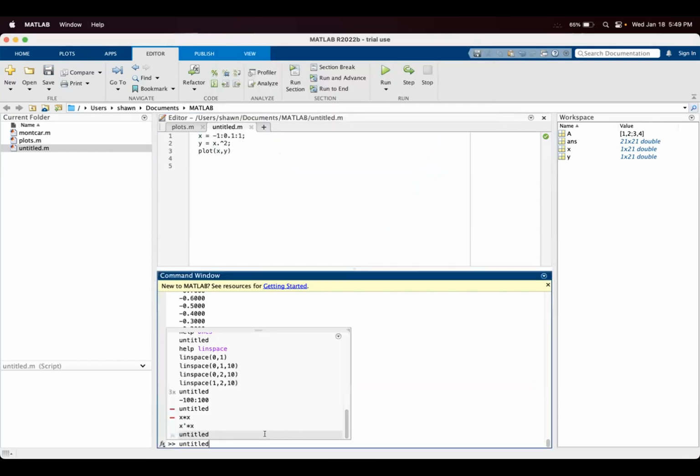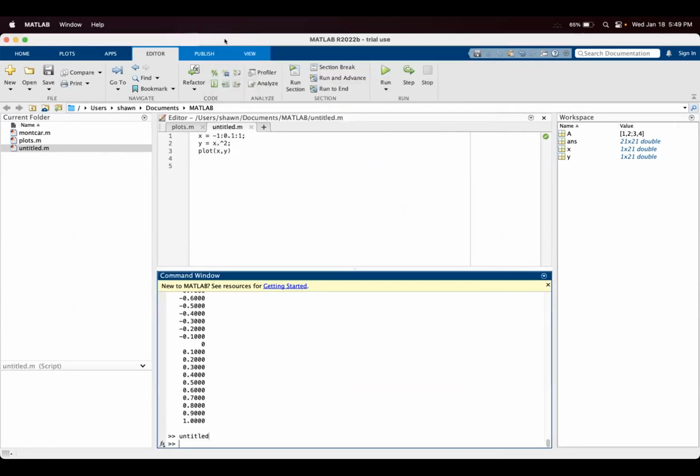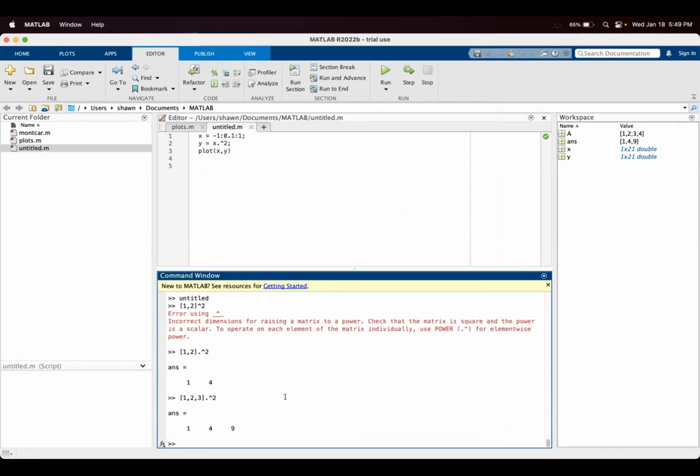I can try and show you that with a smaller example in the command window. Sorry, I have to close this plot. So if I have 1, 2, and I go caret, it's not going to do anything. But if I do dot caret, then it squares each entry of that vector. Once you get comfortable with these dot functions, then MATLAB becomes a much more usable and powerful language.